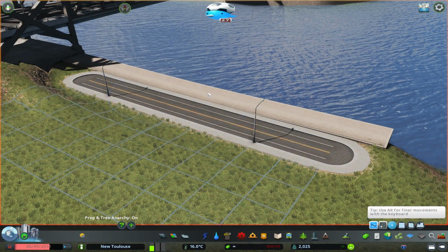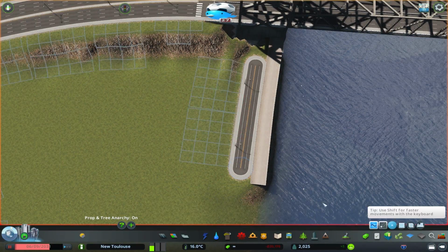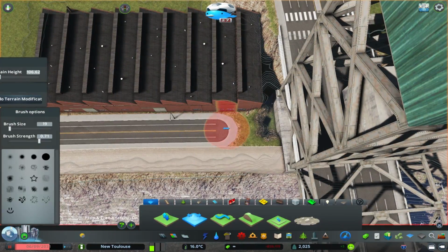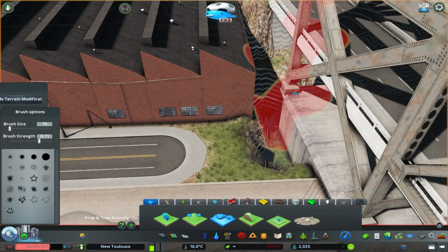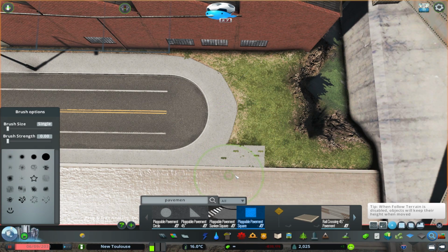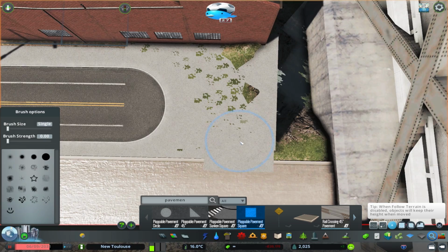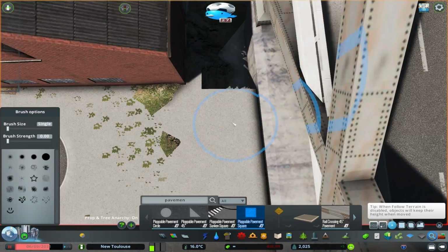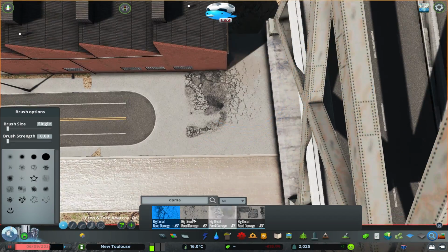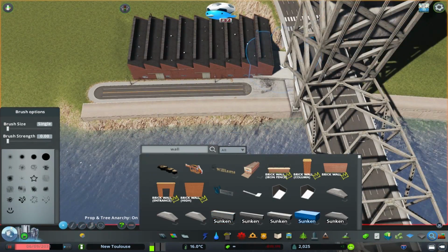In today's episode we're going to work on an industrial area, located where this smaller canal meets the main river, which is supposed to be the Mississippi River. I just wanted to put this industrial area over here because it's an empty area between the highway and the rivers, so I decided it would be a good idea, and I'm pretty happy how it turned out.